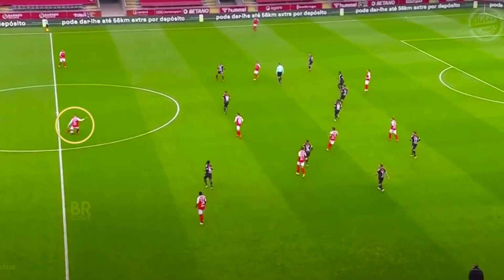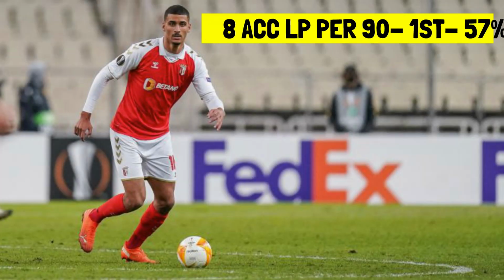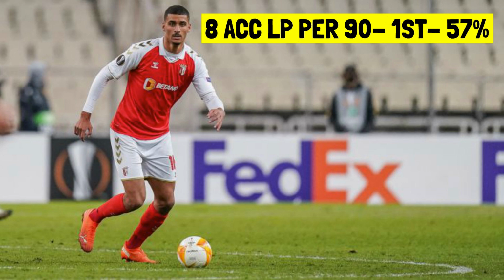His long passing is very good, able to switch the play from the back line out to a wide player in an advanced position on the opposite flank. This would be incredibly valuable for Chelsea, as in the 3-4-3 system the wing backs push forward aggressively, holding advanced width, so Carmo's ability to drive a ball out to Reece James or Hudson-Odoi on the right side will enable Chelsea to transition their attack into the final third a lot quicker. This ability can be seen as Carmo has completed 8 accurate long passes per 90 this season, the most of any centre-back in Liga NOS, with a 57% long pass accuracy rate as well.